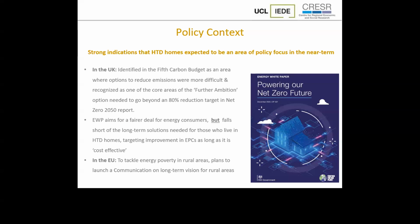In the EU, we see similarly encouraging signs of increased focus on hard to decarbonise homes, and where to tackle energy poverty in rural areas, the EU plans to launch a communication on the long-term vision for rural areas and homes within them. So it's a key hard to decarbonise typology, and the debate is going to be starting on that next year in 2022.